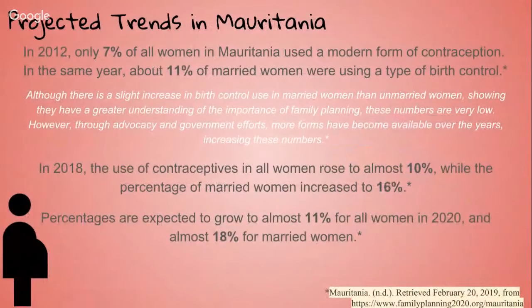Projected trends in Mauritania. In 2012, only 7% of all women in the country used a modern form of contraception. In that same year, about 11% of married women were using a type of birth control. Although there is a slight increase in birth control use in married women than unmarried women, showing they have a greater understanding of the importance of family planning, these numbers are still very low. However, through advocacy and government efforts, more forms have become available over the years, increasing these numbers.